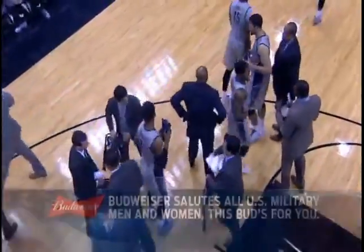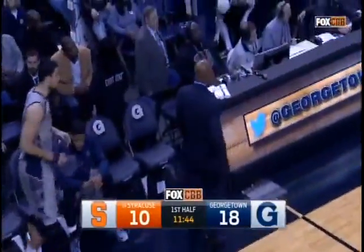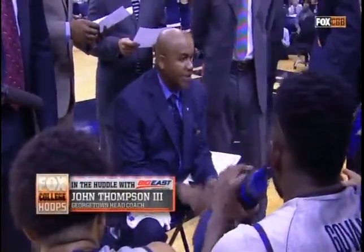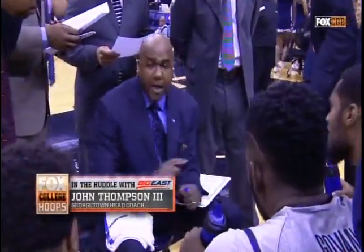A 10-2 run for Georgetown, and they've opened up an 8-point lead. Moments ago inside the huddle with JT3: If it's not open, don't throw it. If it's not open, don't throw it. Then we just keep chopping them up. Keep busting your butt down here. It's down this end. Keep guarding, keep rebounding. Okay? Keep doing what you're doing. It goes right to the point right there.